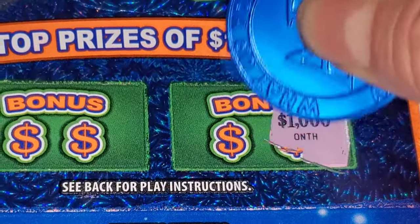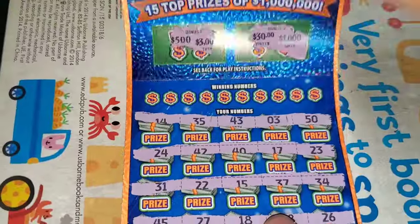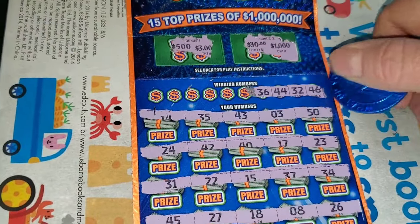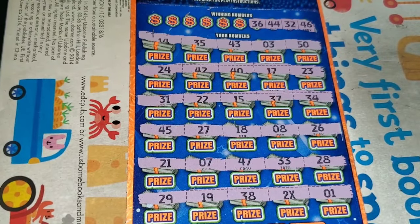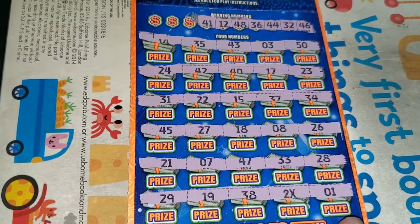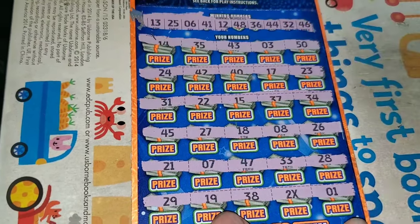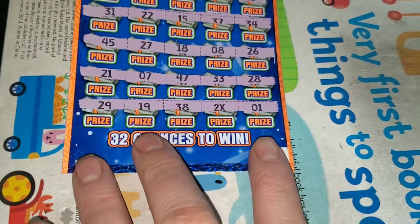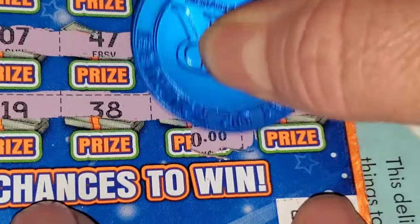Needed that. Two matching amounts. No? Okay. See if we can get anything to go with it. If we do, it'll be a $200 winner, at least. 32, 36, 44, 46. $12, $41, $48. And $6, $13, $25. No. Just the doubler. I want to see the big zeros for 200. Come on. We need all we can get, and we're not going to get it.